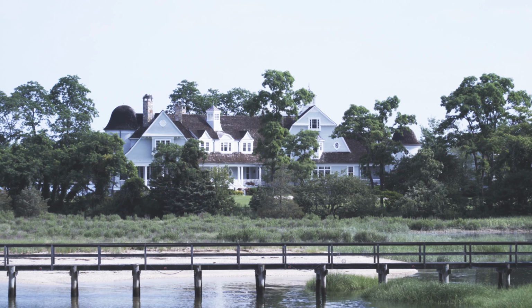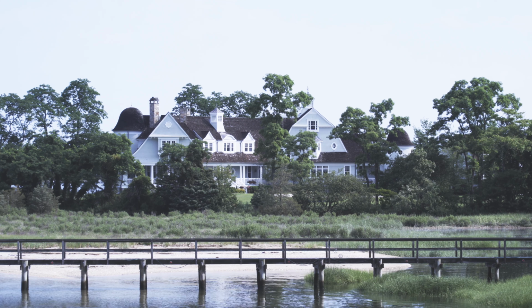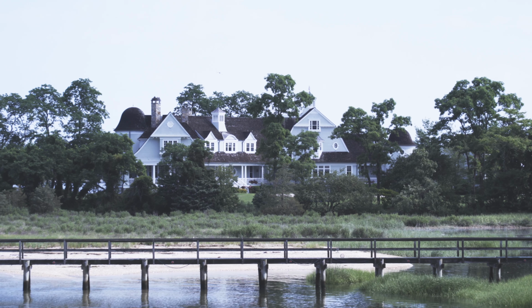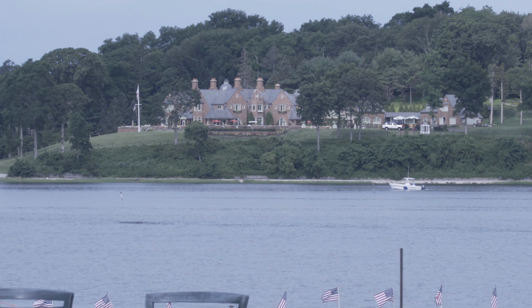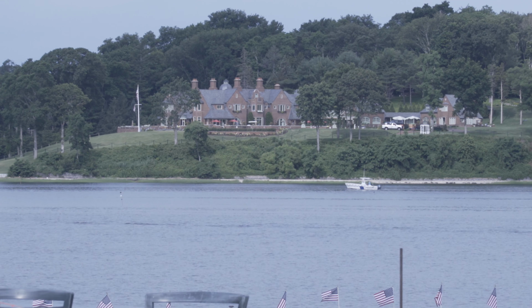They have some pretty interesting neighbors. As a matter of fact, that's the Dolan family's house right there. That owns the New York sports teams like the Rangers, the Knicks. That happens to be Billy Joel's house right over there. I'm pretty sure that's Billy Joel's house because in the driveway I saw a Cadillac.